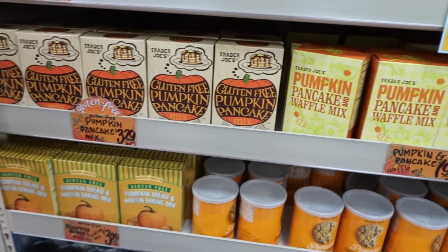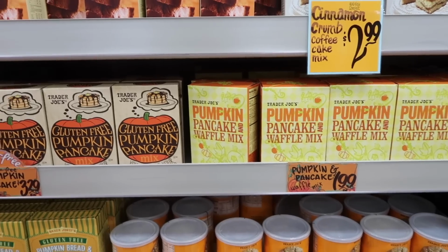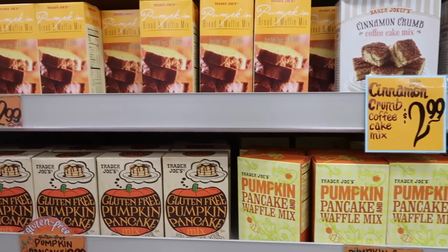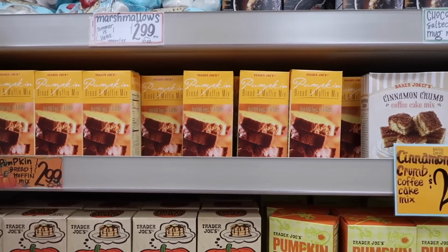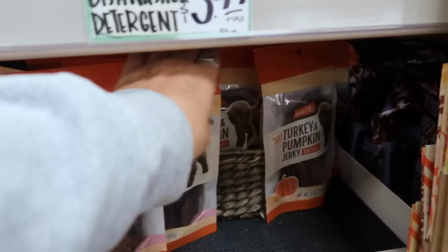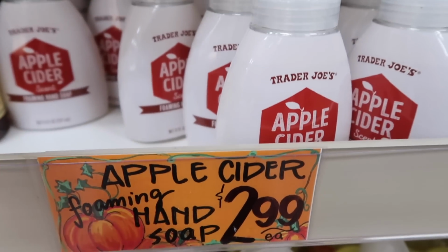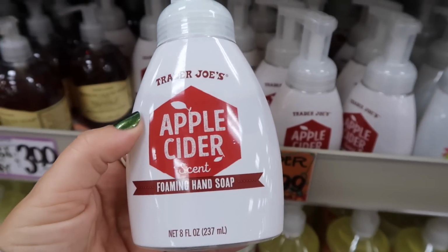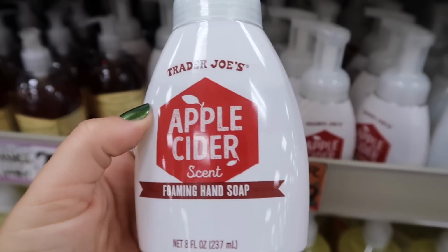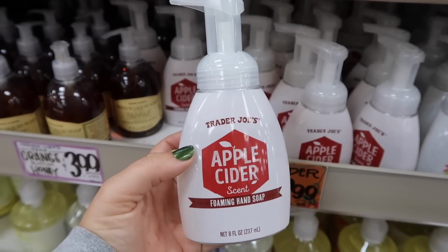And there's this lovely aisle, the pumpkin pancake mix out with the cookies and the breads. Oh, so good. I think I'm gonna get the bread next trip. So grab some more turkey pumpkin treats for Binky. And then I saw the apple cider foaming hand soap is back. This is also very comparable to Bath & Body Works because they also have those foaming hand soaps, but this is great for $2.99. I love this stuff.